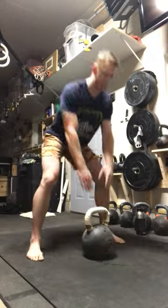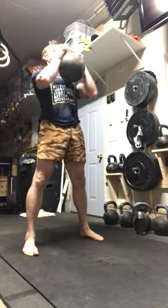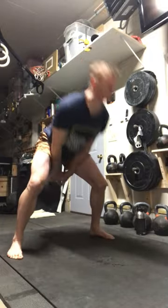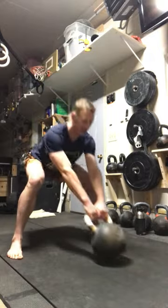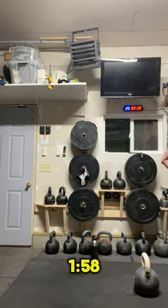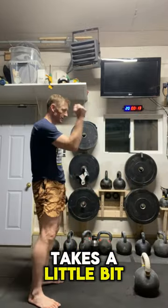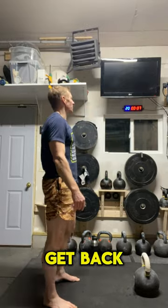Get over that bell, three cleans. Three sumo high, wide stance. I like it. 158. Takes a little bit more time to get those 10 reps in, that's fine. Get back to it.